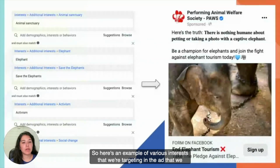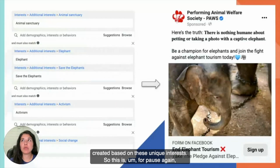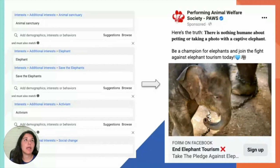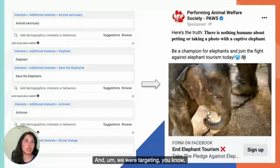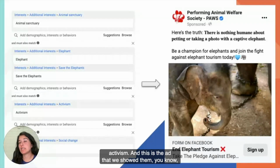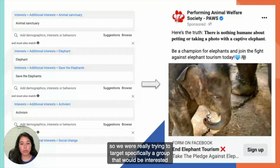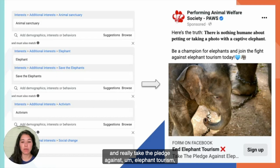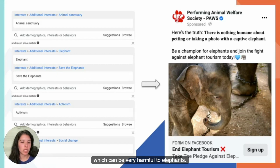So here's an example of various interests that we're targeting in the ad that we created based on these unique interests. This is for Pause Again, and this is for their elephant campaign. We were targeting someone that is interested in elephants and saving the elephants, as well as activism. And this is the ad that we showed them, so we were really trying to target specifically a group that would be interested in supporting this mission to end elephant tourism and really take the pledge against elephant tourism, which can be very harmful to elephants.